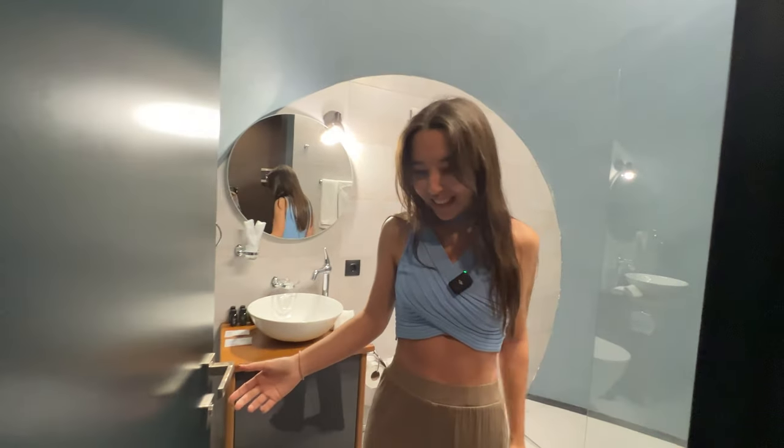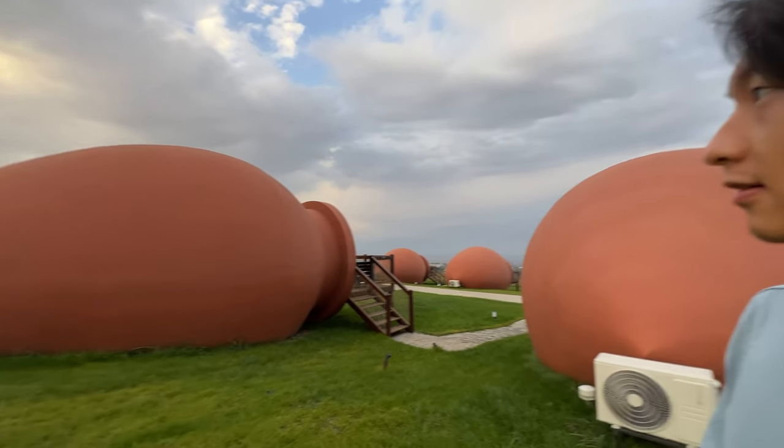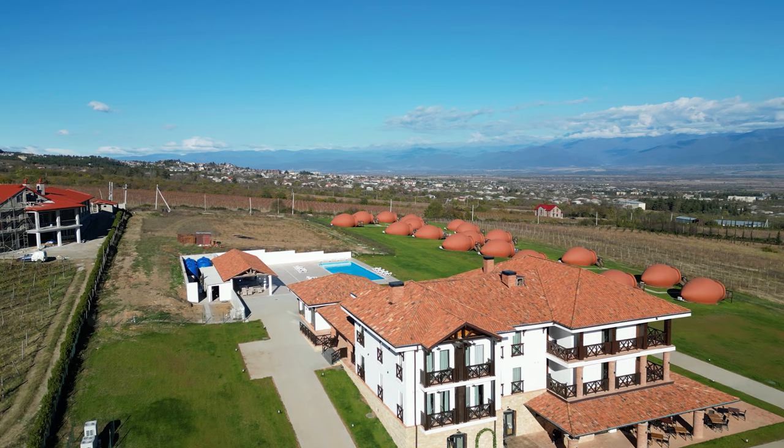Gonna be a good experience. Can you imagine how they build this? How someone can have the idea to make a Qvevri house? I think now, more than ever, I actually want to drink wine from a Qvevri. I think this might just be one of our best hotel stays in a while, just because this place is so peaceful, so beautiful. Also because it's a rather new hotel, that's why not a lot of people actually know about this place. It's newly built this year. So we're giving this secret information to you guys so you can check it out next time you come to Georgia.